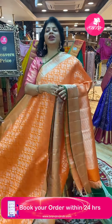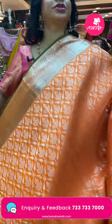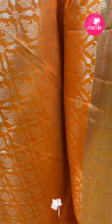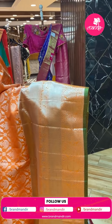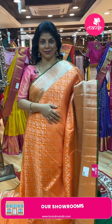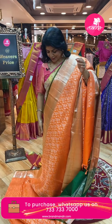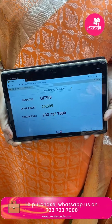Nice. Light orange, kanakambaram shade, that shade with bottle green combination. So good. Cross checks and florals in it. Border, floral vines, diamonds, elephants, diamonds, floral vines. We got a green color edgy contrast. Pallu self with cross checks and diamonds. Blouse contrast with border. 29,599, GF258 is the code.